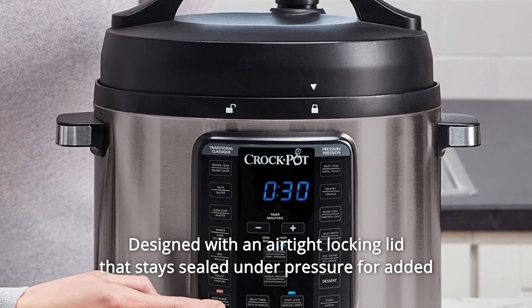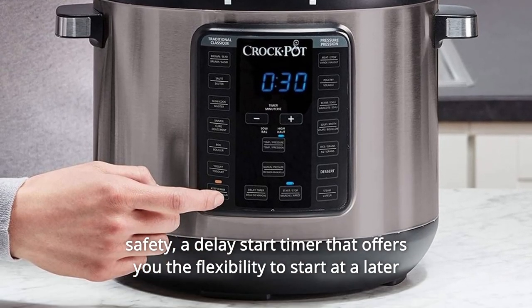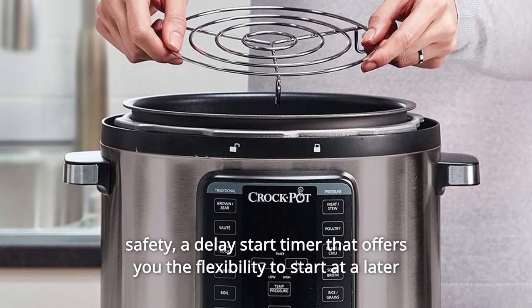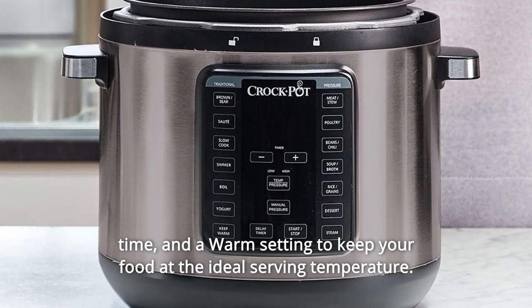Number 9. Design with an airtight locking lid that stays sealed under pressure for added safety. A delay start timer that offers you the flexibility to start at a later time, and a warm setting to keep your food at the ideal serving temperature.